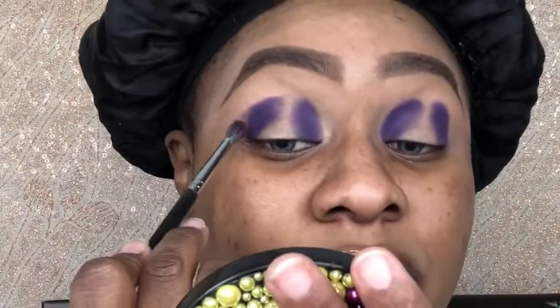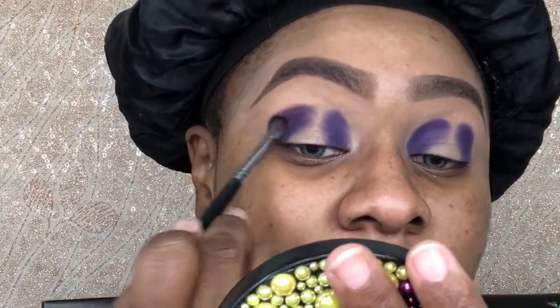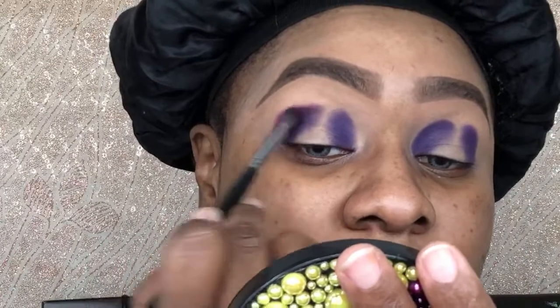All right, so now I'm gonna go in with this burgundy on the outside. Let me show you guys what the burgundy looks like. So this burgundy right here, I'm just gonna go right around the edges. I want these two colors to overlap. I don't want you to see too much of the burgundy, but I want you to see a hint of it. And I have this little tiny mirror, so I'm trying to make sure that my head is up and that you guys could see exactly what I'm doing. So I'm just going to go right on top of that purple.